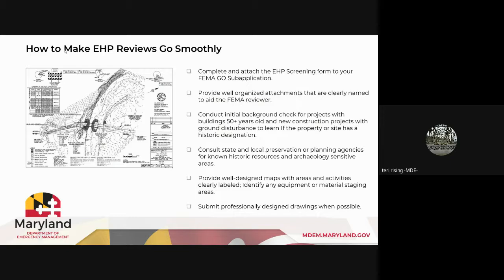And here's an example. Again, this is why talking to other people within your jurisdiction may be helpful. Someone else may have a professional design drawing that may not necessarily be available to another department. So coordinating amongst yourselves may benefit you in the end by finding other documentation for your project.